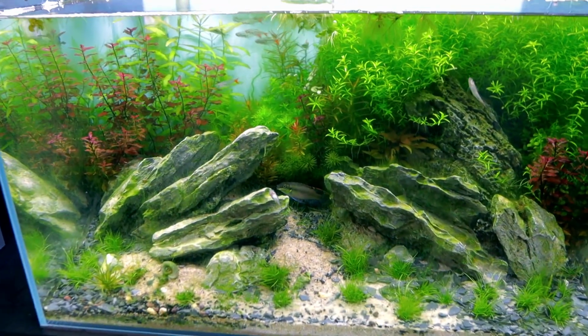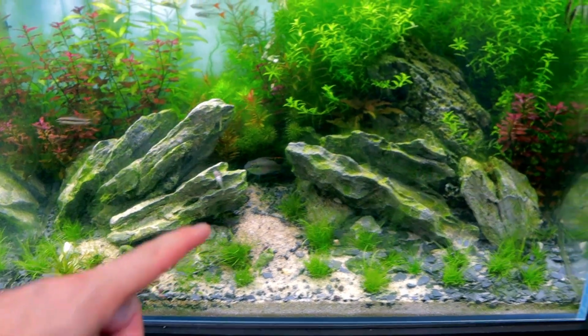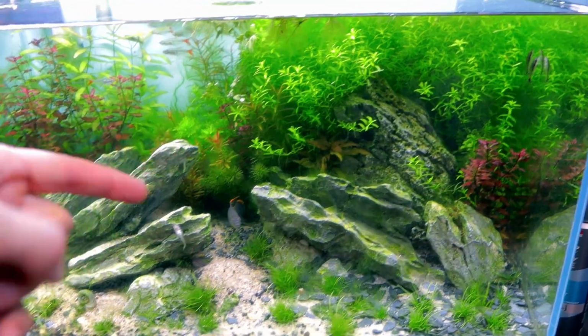Right, moving back over to the KRIB tank, guys. So this is destroyed because this isn't the only area they've actually dug up. All behind, I've been and had a look as well. I can't show you.